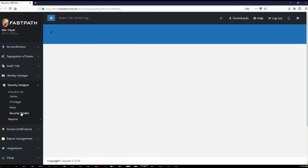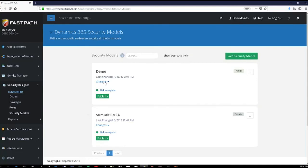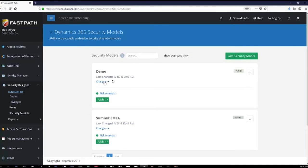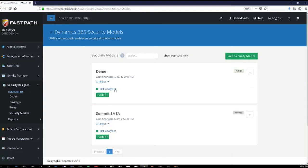So if you jump back to the security model screen, once you start going through and making changes, you can click the changes button here, which is going to go out and see what actual changes are being done within this particular security model. In this case, you can see we're removing a whole bunch of duties from that accountant role. And then the next step of this is running the risk analysis.